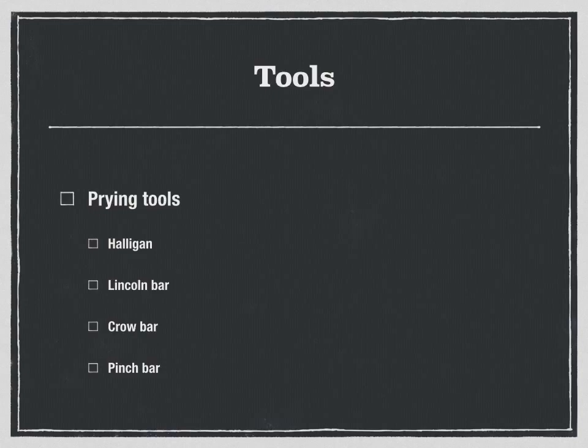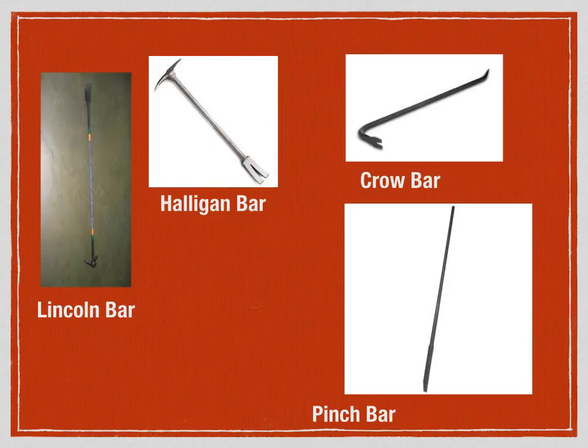Prying tools. Halligan bars, Lincoln bars, crowbars, and pinch bars are various tools carried on the apparatus to assist us in entering a building. It's important that you become familiar with all these tools and their capabilities and add them to your tool cache when you become the Rapid Intervention Company.